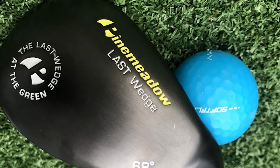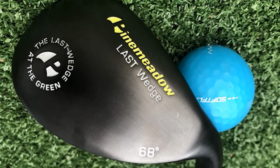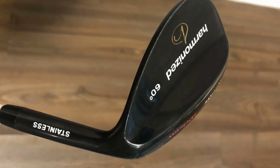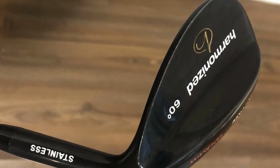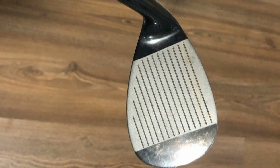The 68 degree version of the Pinemeadow Wedge received mixed reviews. Some considered it a gimmick since there are only a few shots that you can hit with this type of club. However, many consider it fun to use as well, especially when you find yourself stuck. Whether it's just a novelty item or something useful, the good news is that there are several loft options available.